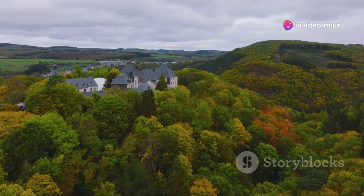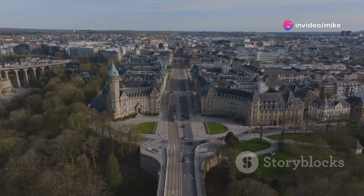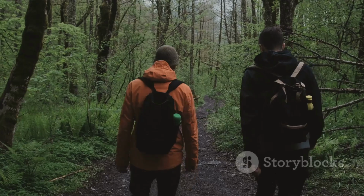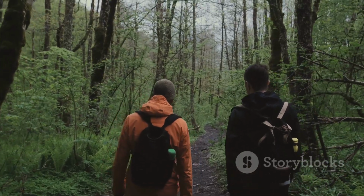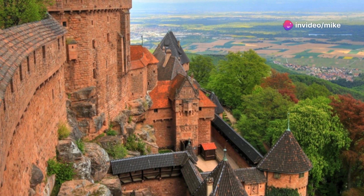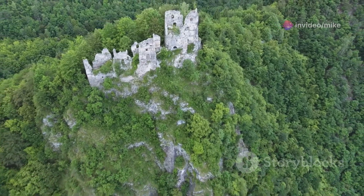Section 7. The Ardennes, rugged beauty and historical significance. The Ardennes region is in northern Luxembourg. It's a region of rolling hills, forests and rivers. The area is perfect for hiking and outdoor activities. Visit the impressive Esch-sur-Sûre castle, perched on a rocky outcrop. Explore the ruins of Bourscheid Castle for panoramic views.